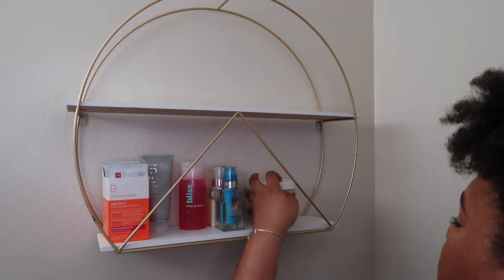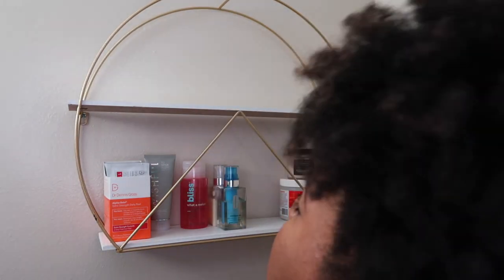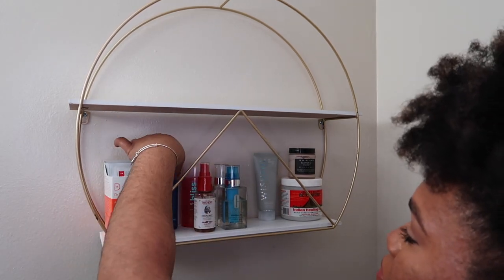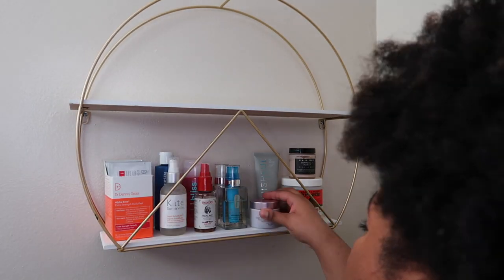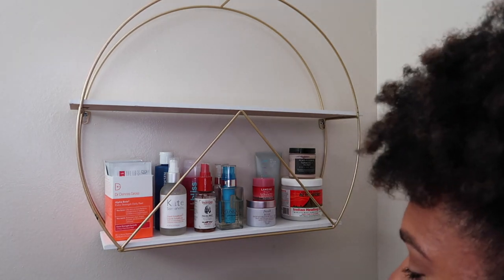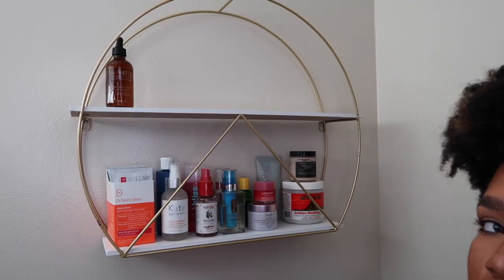Okay, so now you see me putting my products up there. This is not how it currently is. I actually have reorganized it to where my deodorant and body serum and body lotion and masks are on the top shelf, and then the bottom shelf just has all of my skincare products in order of my skincare routine. So my oil cleansers, my toners, my peel wipes, my enzyme scrub, and moisturizers, lip masks, vitamin E oil, tea tree oil, stuff like that.